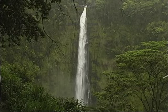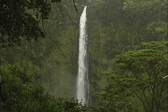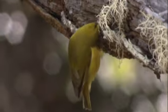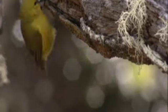Meanwhile, the lowlands no longer belong to the cardinal, the house finch, or the myna bird. From subdivisions to lava beaches, the song of the Amakihi continues to grow.